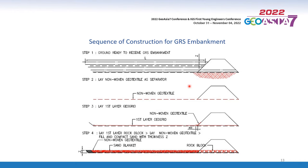The following diagrams illustrate the sequence of construction for the geogrid reinforced soil embankment. First of all, prepare the ground to the required level to receive the GRS embankment. Lay a layer of non-woven geotextile followed by a layer of HDPE geogrid on top of it. A layer of rock and sand blanket was laid to the required thickness and compacted.